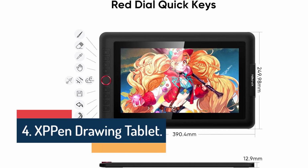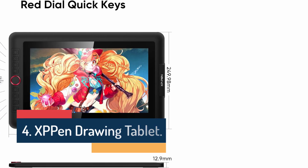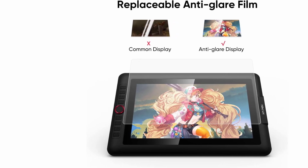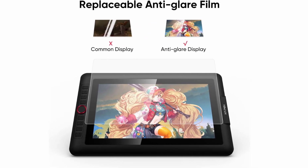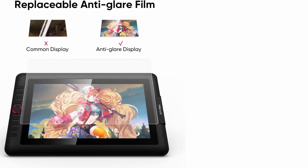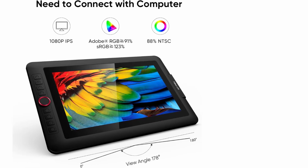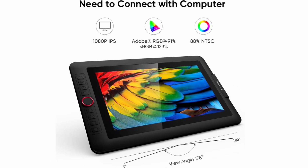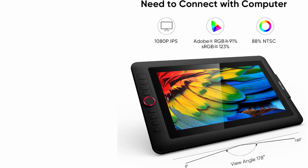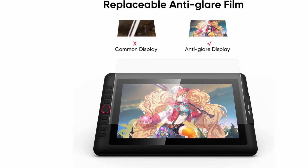Number 4. XPPen Artist 13.3 Pro Drawing Tablet. Need to connect with computer. You need to use it with your computer or laptop. The 3-in-1 cable is included. Drawing tablet with screen, tilt function. XPPen Artist 13.3 Pro supports up to 60 degrees of tilt function, so now you don't need to adjust the brush direction in the software again and again. Simply tilt to add shading to your creation and enjoy smoother and more natural transitions between lines and strokes.